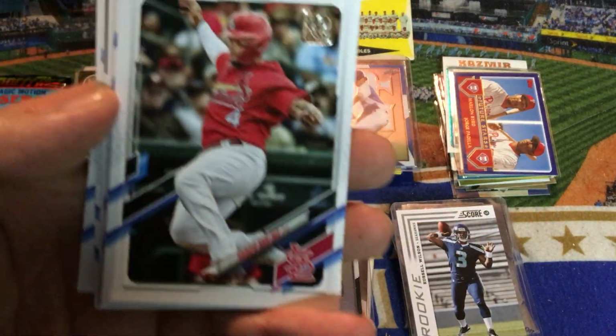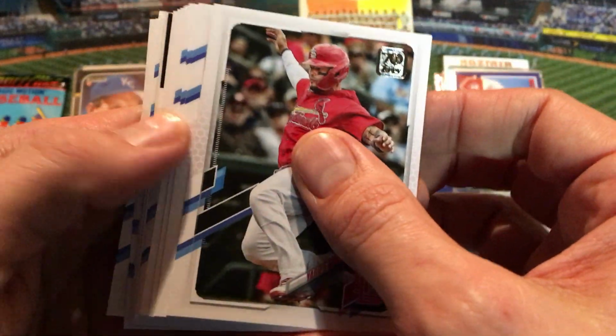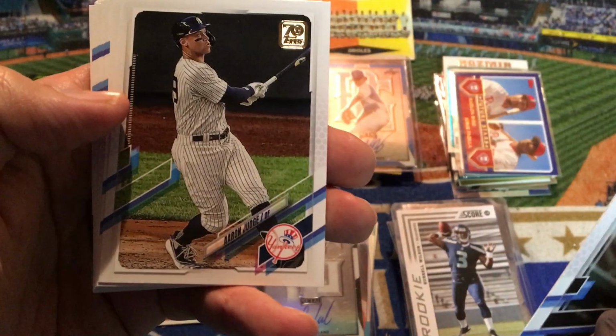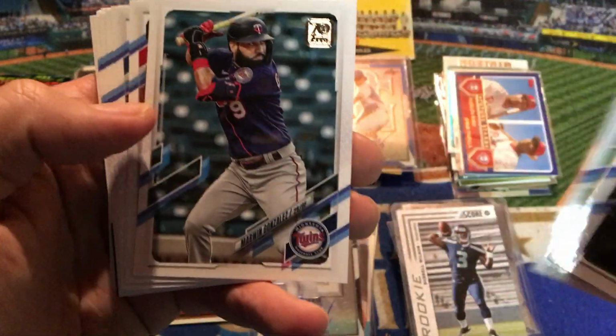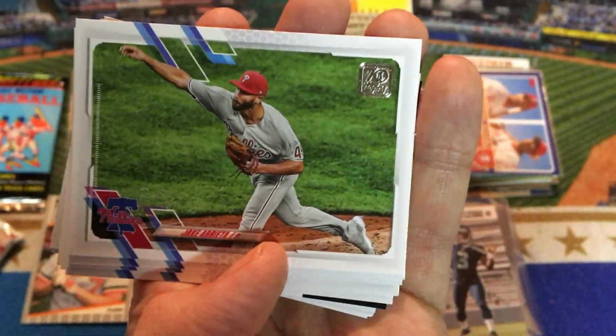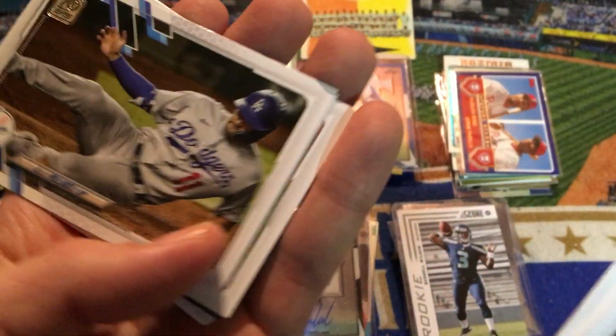I'm very excited. There's a Yadier Molina, he just re-signed with the Cardinals. Looks like we got a 1986 insert in there. There's a Reese Hoskins. Card number 2, Aaron Judge. So we're getting some pretty good offensive players here. Marwin Gonzalez, he just signed with Boston. There's a sideways one, Jake Arrieta. He just signed back with the Cubs on a 1-year deal.